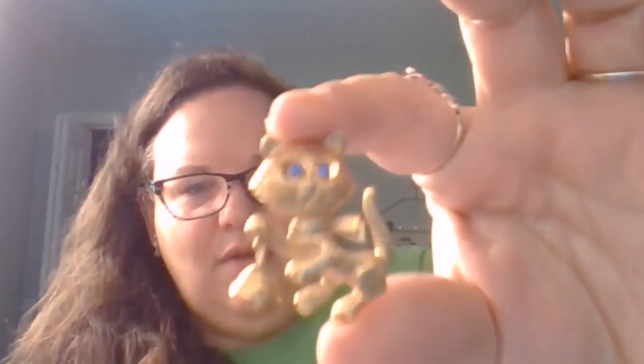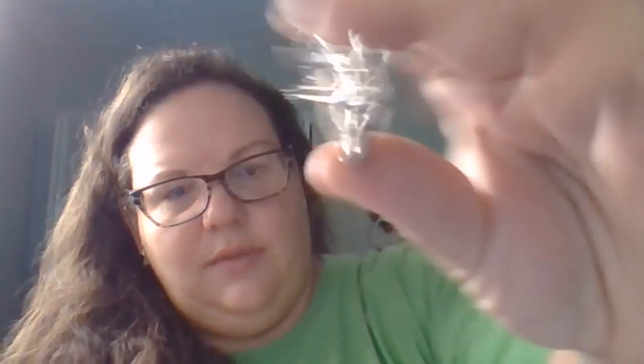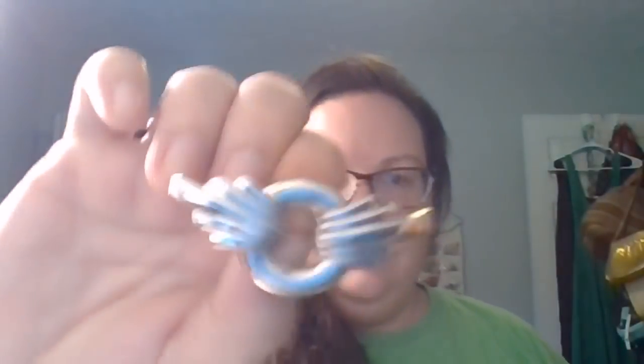This is Avon. It's a kitty cat with blue rhinestone eyes and a little bell. This brooch, good condition to the finish. The back may be just a little bit loose, but no big deal. That's the back of that one. I like that. Kind of has that Art Deco look to it. Yeah, the bell jingles a little.